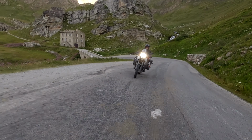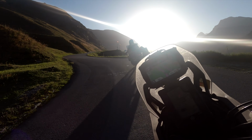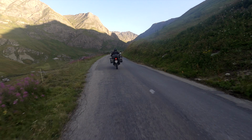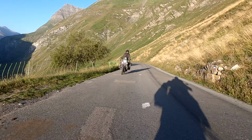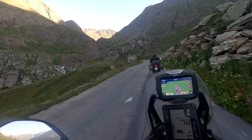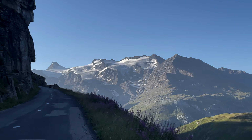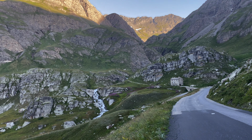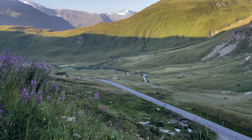Col de L'Iseran is part of the Grandes Alpes, and the climb is included in the touristic Route des Grandes Alpes. The road was constructed between the First and Second World Wars and took 34 years to complete, finally joining the Maurienne and Isère Valley for the first time in history. The route has existed for hundreds of years as a mule pass, but it took 600 workers to build the new road, which was opened in 1937.